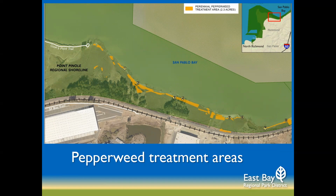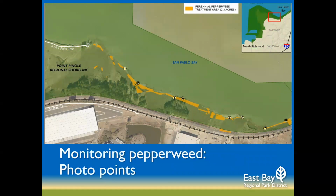So first, I'm going to talk about the pepperweed reduction monitoring. The objective here is to reduce pepperweed to less than 1% cover in 5 years. And this map shows the pepperweed treatment areas in orange here, all along essentially the edge of the marsh. And again, this is Point Pinole up here in the map, and we're looking at Whittell Marsh, which is occurring in the red box. One of the monitoring methods for the reduction of pepperweed is permanent photo points. These are the numbers here in the yellow circles. Those are our permanent photo points.